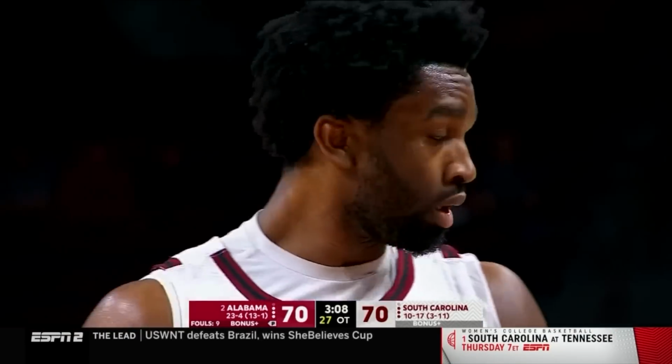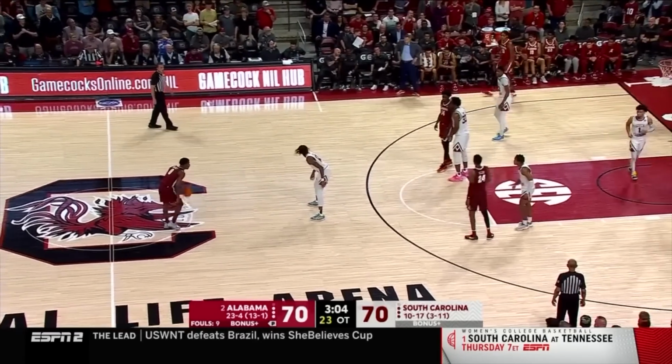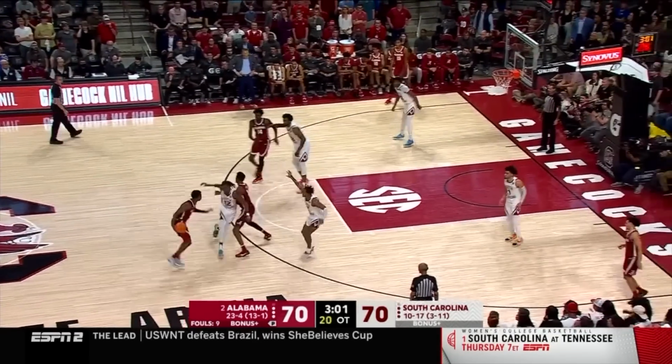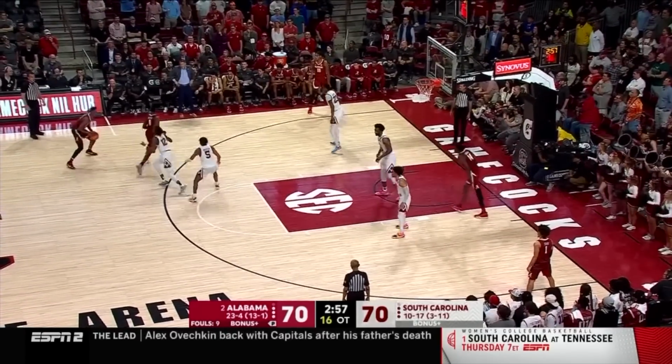That looked more like a career 42% free throw shooter. Well, I mean, I don't want to say anything, but, you know, you didn't power the guy. I dropped the ball on that one. Let's see if Alabama avoids dropping the ball on this possession under 3 minutes to play.